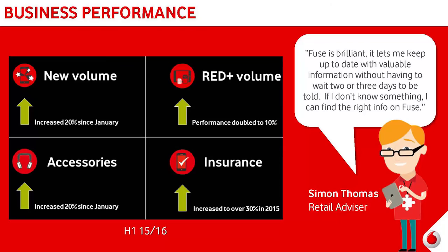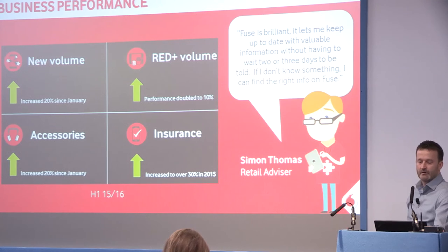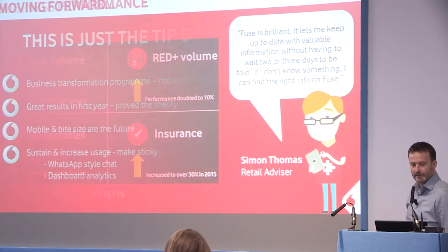Business performance, I'll not dwell on those, but you can't hard-line this stuff. You can't say Fuse has done this or Fuse has done that, but it's no coincidence that since we've implemented it, volumes have gone up percentage-wise, accessories have gone up 20%, and insurance sales have gone up 30%, which is a real nice kind of bottom-line figure to quote.